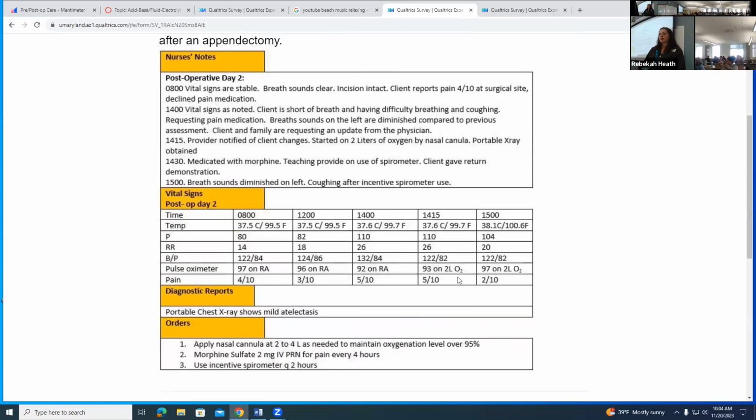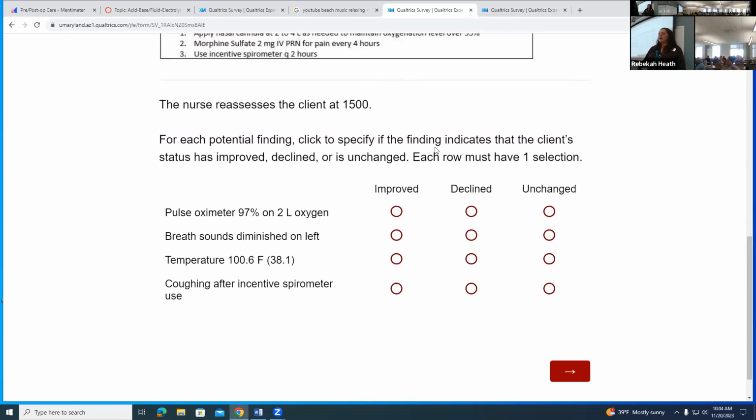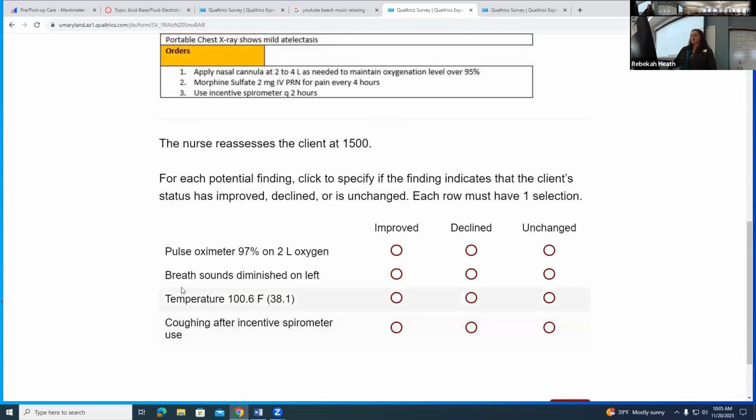Okay, last question. 1430, medicated with morphine, teaching provided on spirometer. Client gave return demonstration, breath sounds diminished on left, coughing after incentive spirometer use. Another set of vital signs. Now they are 97% on 2 liters. The nurse reassesses the client at 1500. For each finding, click if it indicates the status has improved, declined, or unchanged. So for 97% on 2 liters, is that improved, declined, or unchanged?